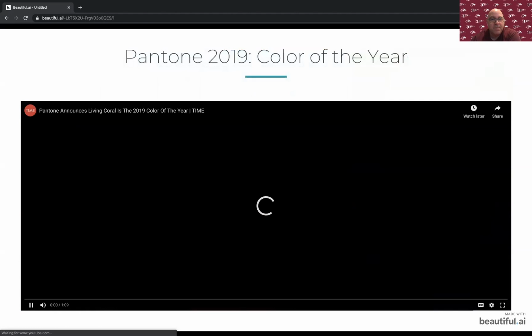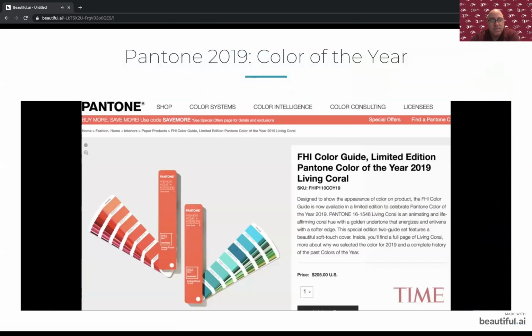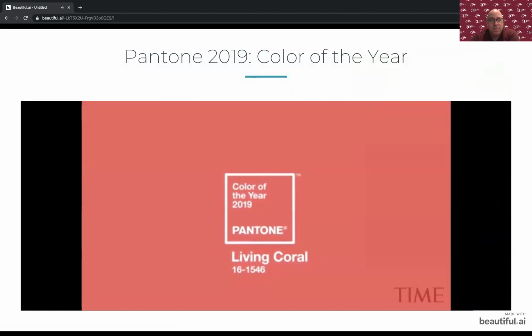And here's the color of the year for 2019. Living Coral is Pantone's 2019 color of the year. The company describes Pantone 16-1546 Living Coral as vibrant but mellow, saying it reflects an innate need for optimism and joyful pursuits and authentic and immersive experiences that enable connection and intimacy.